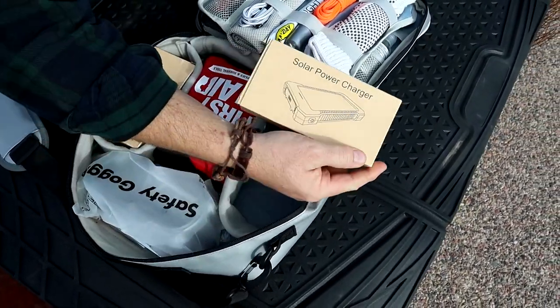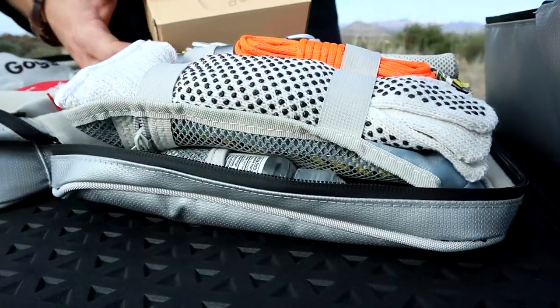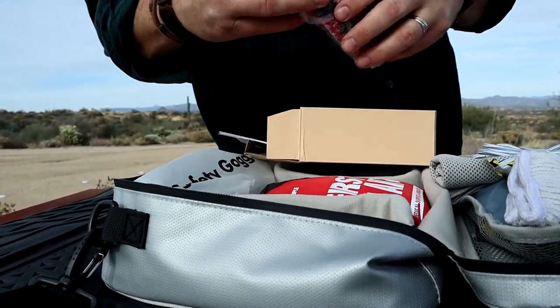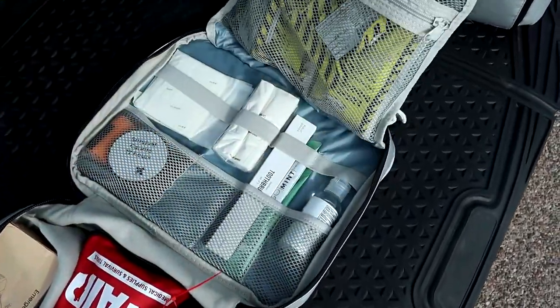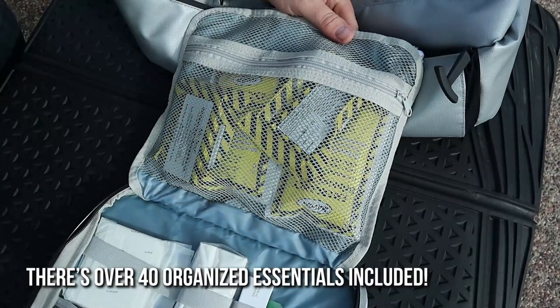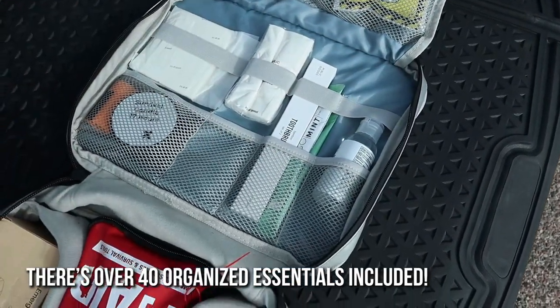There is a solar power charger. We will get this out and talk a little more about that in a minute. An emergency crank radio. Instructions on how to use everything. You've got gloves, rope, light sticks, multi-tool. This pouch over here contains emergency water and food that has a shelf life of 5 years. And then there are sanitary pads, toothbrushes, and things like that also in this.